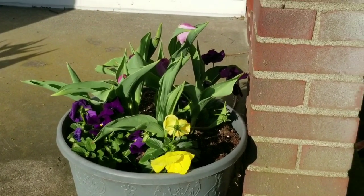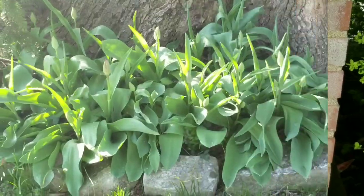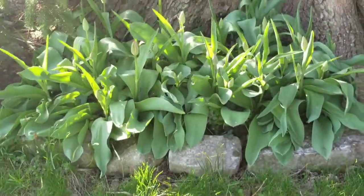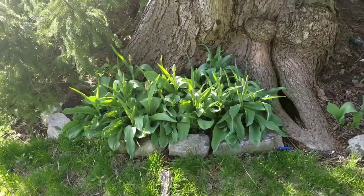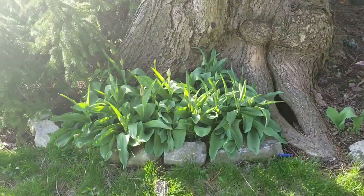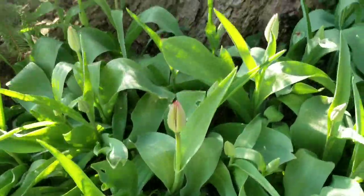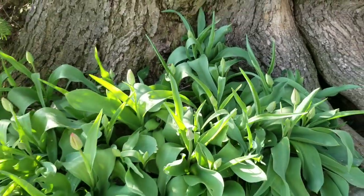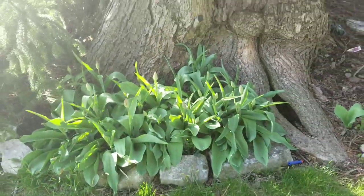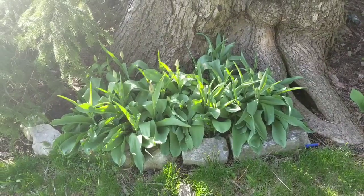Let's go check out the tulips by the catalpa tree. This is the second year for this patch of tulips, and they are just looking just as healthy and full and gorgeous as ever. And look at all these buds about to open. Look at that. They're covered. This is going to be so pretty. I will show you again what these look like when they bloom.